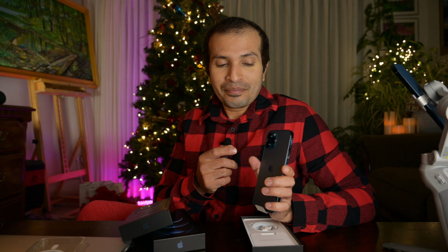Now we can talk about the wide angle lens, my favorite lens, wide angle. Why not, you know, we can capture buildings and architecture and landscapes. The wide angle lens is 26 millimeter focal length and it has 1.6 aperture. It means you can capture very low light, you know, night photography and night videography. You can easily capture very crispy, clear images.